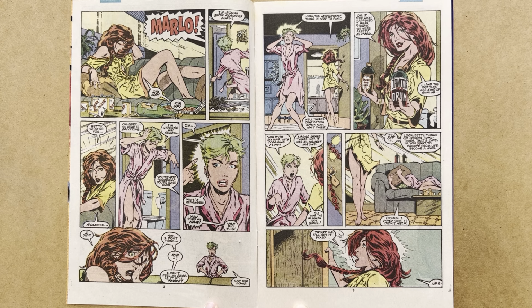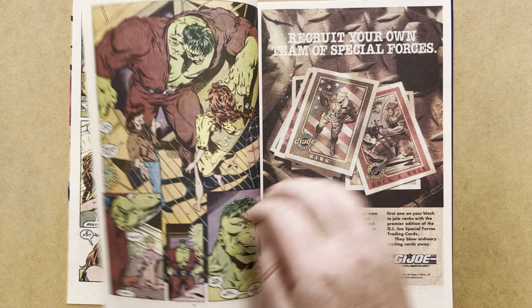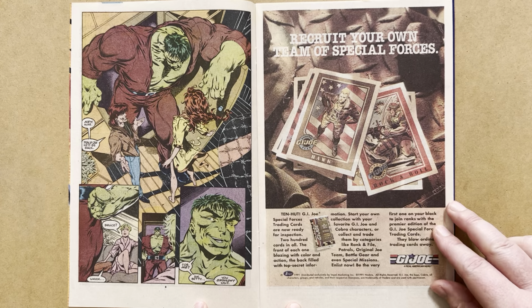There's a knock on the door. Marlo goes to get it. Betty's just hiding there under the cushion. And Marlo opens the door and she says she's going to fix up the mistake she made. Who's at the door? Let's turn the page. It's the Hulk and Rick Jones.